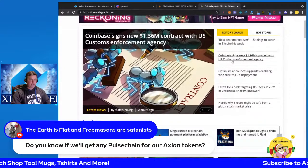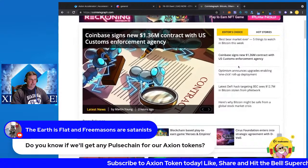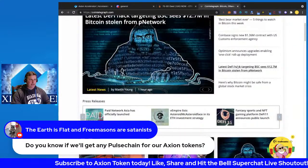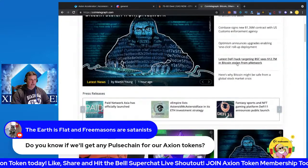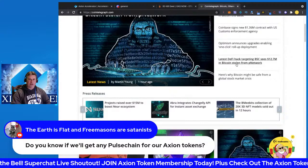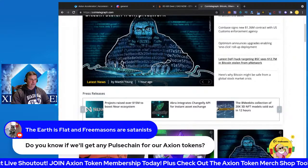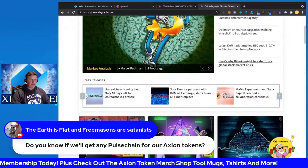Coinbase signs a new 1.36 million contract with the US Customs Enforcement Agency. That's pretty interesting. I think it makes Coinbase look pretty bullish if you're signing these sort of contracts with US agencies. It's pretty impressive. Optimism announces upgrades enabling one-click roll-up deployment. And latest DeFi hack targeting BSC sees 12.7 million Bitcoin stolen from P Network. So hopefully none of you were involved in that. So you're all good.